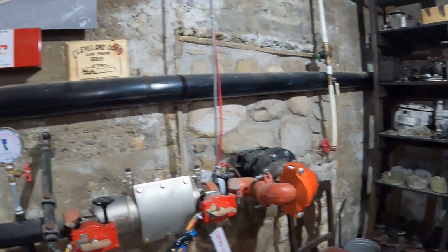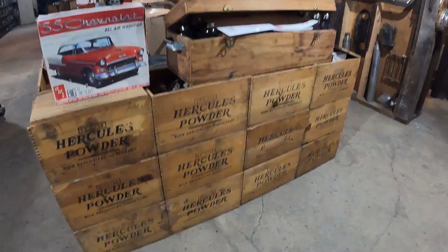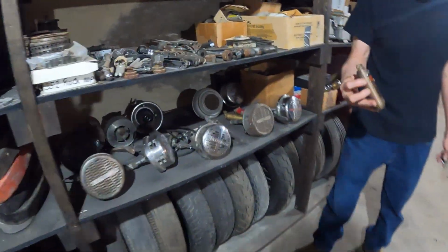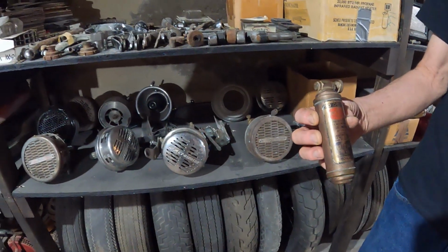Just history in here. I mean, the history in here. Look how weird it is for a fire extinguisher. That's supposed to put out a fire on your Harley. Just a little baby fire extinguisher.